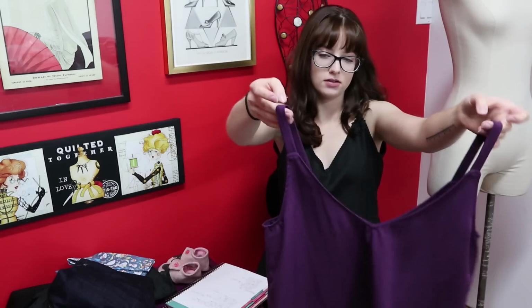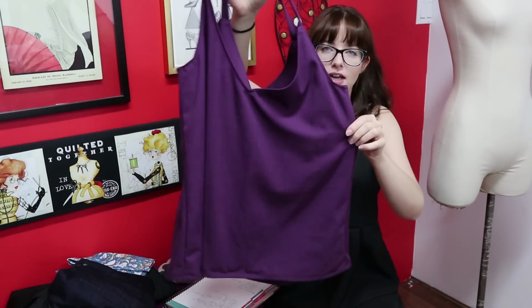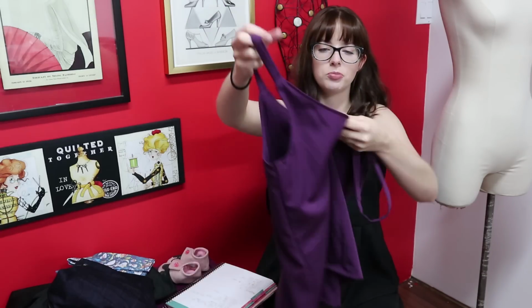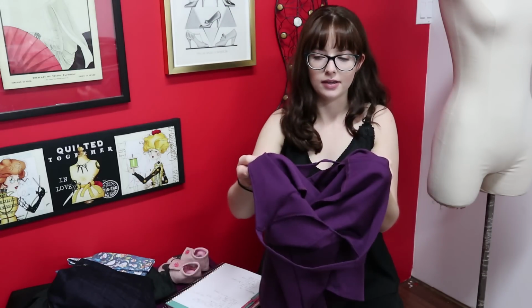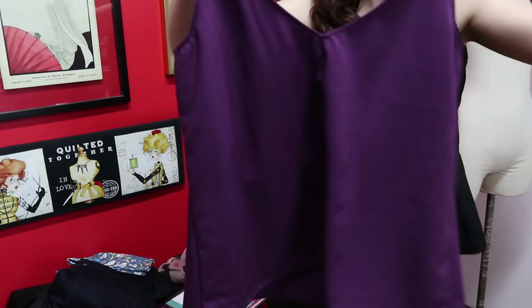I've had this scrap in my bin since I was in school. So I made this purple one, just exactly how it says. The only thing I had to do was put a center seam in the facings because I didn't have enough to cut them on the fold.